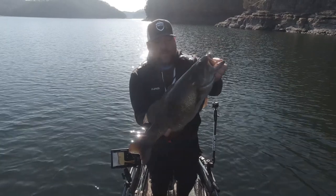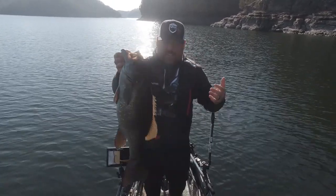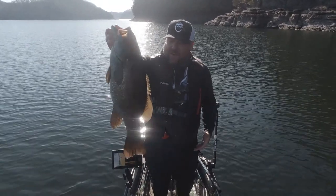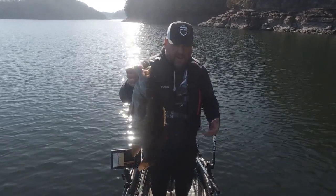I gotta get this fish back in the water. 22.25 inches. That ties my personal best length smallmouth. Awesome, awesome fish. Wish it was tournament day, but it's not.